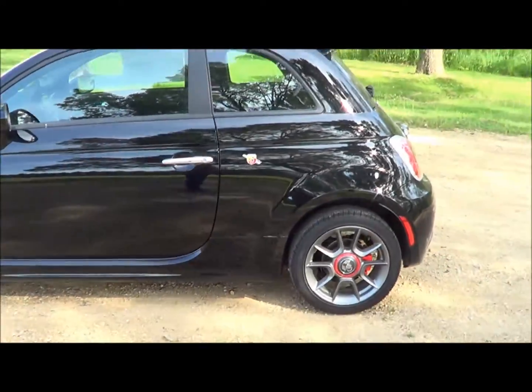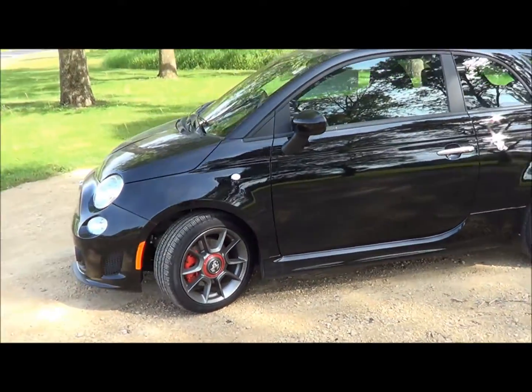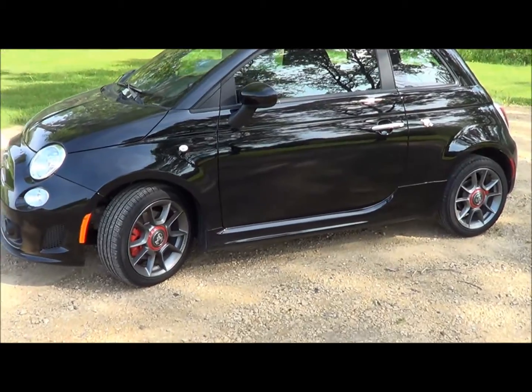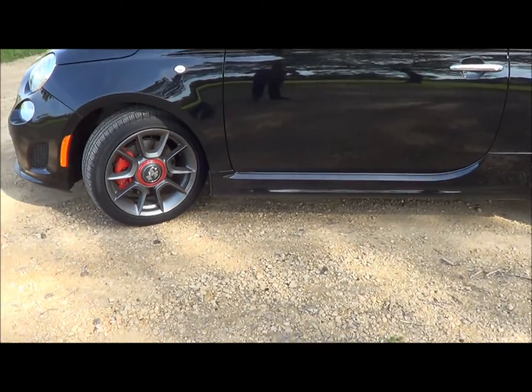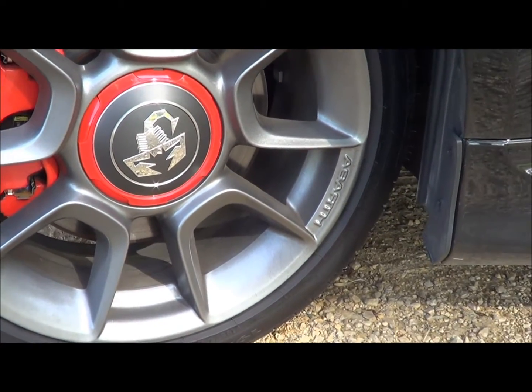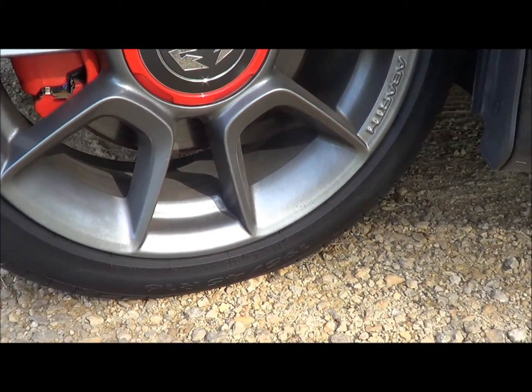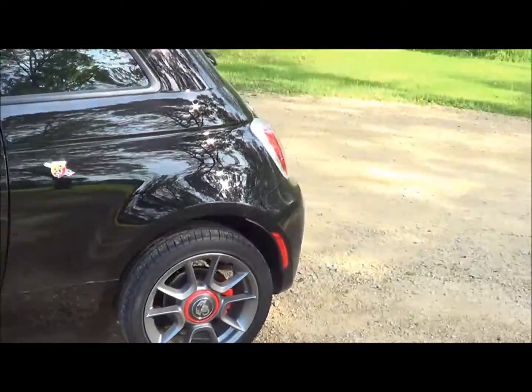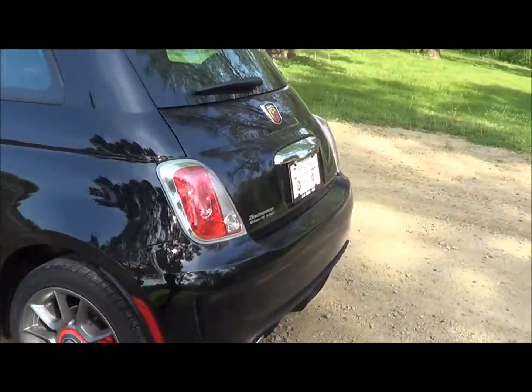The car is black, which in my opinion is the greatest color to have a car in, no matter what car it is. I like the wheels on this. I'm not even sure what size of wheels these are. Pirelli tires, which is great. They are 16-inch wheels. Those are pretty big wheels on a little car. Nice red calipers. Four-wheel disc, of course.